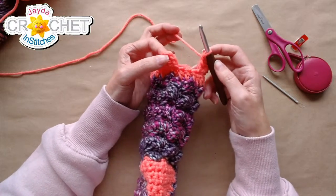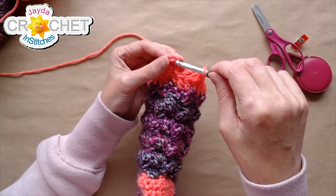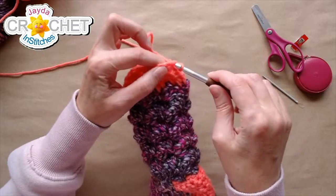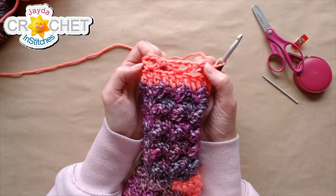Okay, in order to close this row, you're going to find the second chain of that chain 4 you started with and join with a slip stitch to it. So it's kind of like joining to the top of a double crochet. And that gives you 6 of those V-stitches all the way around.